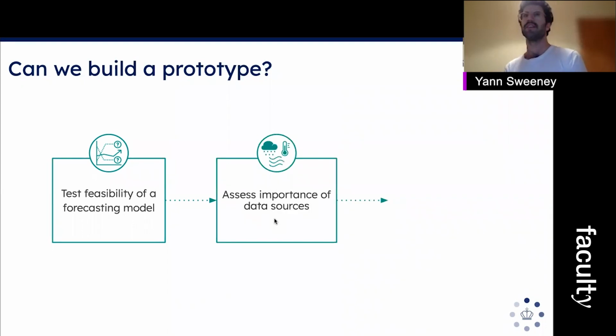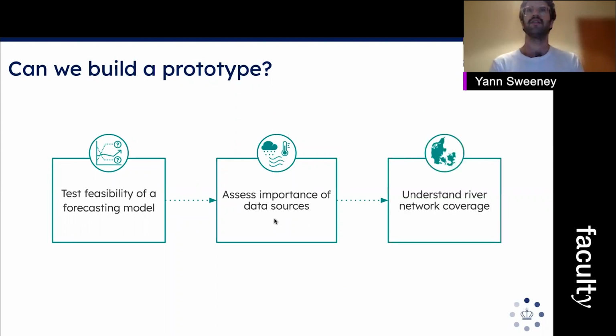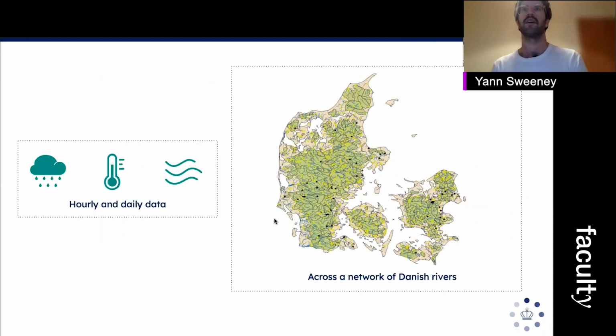I then wanted to assess the importance of the different data sources that DMI had available to them for informing river flow forecasts. And then I wanted to understand, for the chosen forecasting approach, how it would perform across the entire Danish river network. So first, let me take you through the data that I had available.